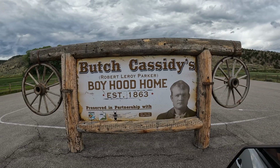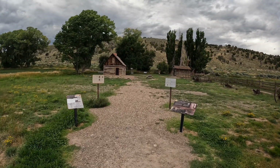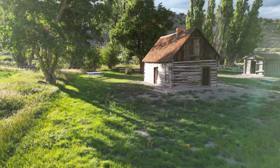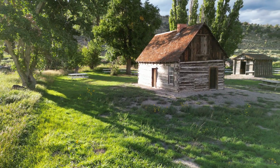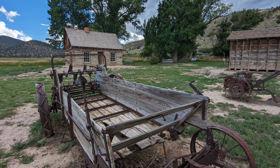Look what we found. So when you're thinking Butch Cassidy or the Wild West, Butch Cassidy is one of the iconic bad guys. This was the home of Robert Leroy Parker, aka Butch Cassidy. They believe 1880 to about 1884. He was born in 1863, so he would have left when he was a teenager or just over a teenager, and left here to become a rancher and eventually became a bank robber.